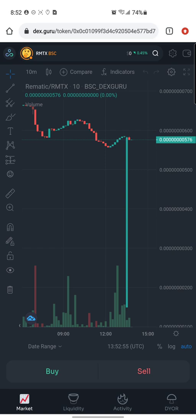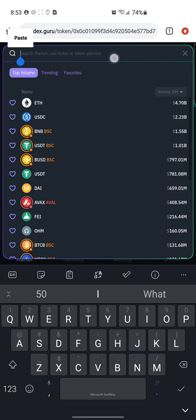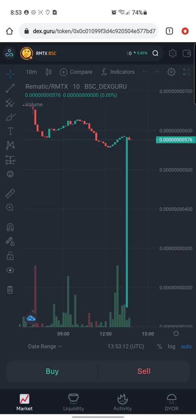So I already searched for RMTX earlier, so it's going to load it. But if you want to search for it, you can just click in the search box, paste the address, and it's going to show you the RMTX at the bottom. So you click on RMTX and it brings you to this page. You don't have to scroll around or scroll up or anything. Everything is just on this one page.